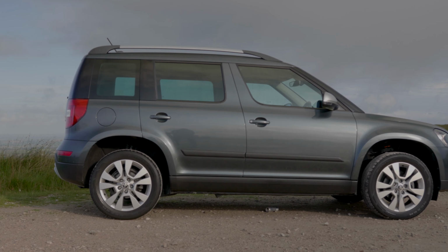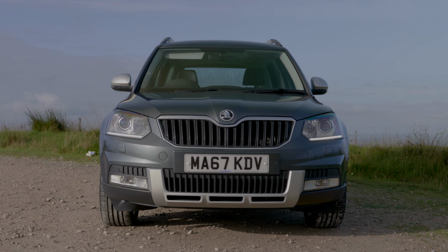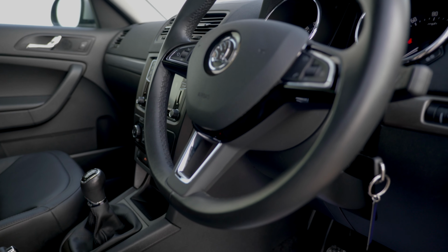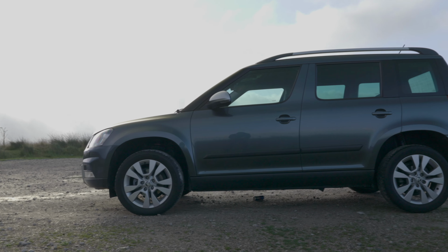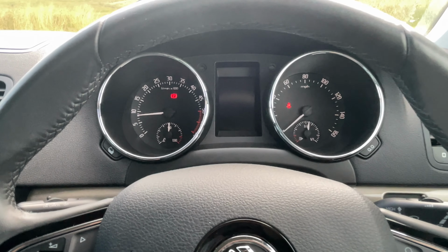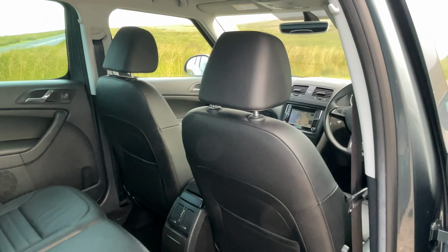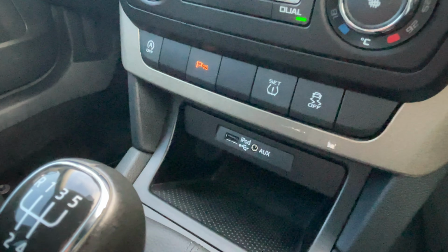Today I'm going to show you around our SKODA Yeti, then I'll take you for a ride in it, but first I'll tell you a little bit more about it. It's a 2-litre TDI SEL drive outdoor, 2017 on a 67 plate, in absolutely beautiful condition, has done 16,715 miles, 2 registered owners, last serviced on the 20th of the 5th 2021. Fuel economy: urban 53.3 miles per gallon, extra urban 68.9 miles per gallon, and combined is 62.8 miles per gallon.